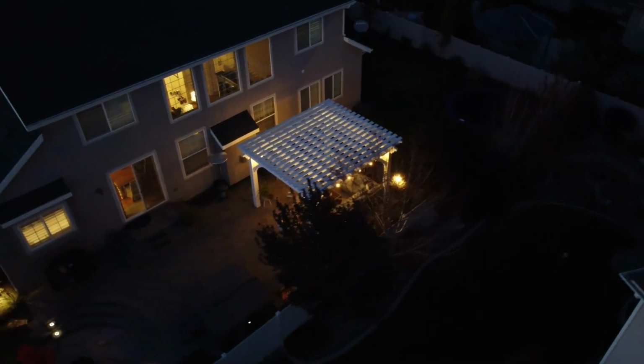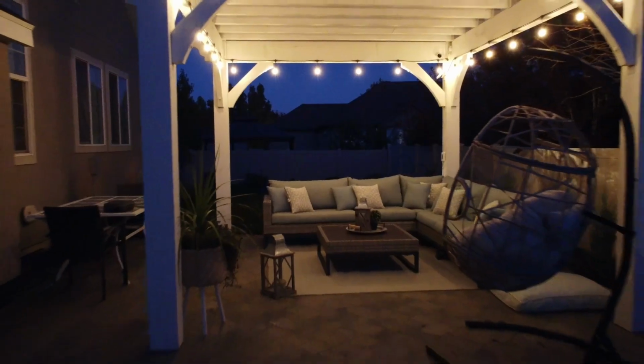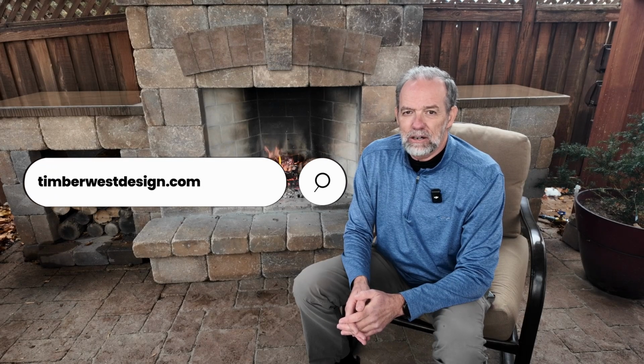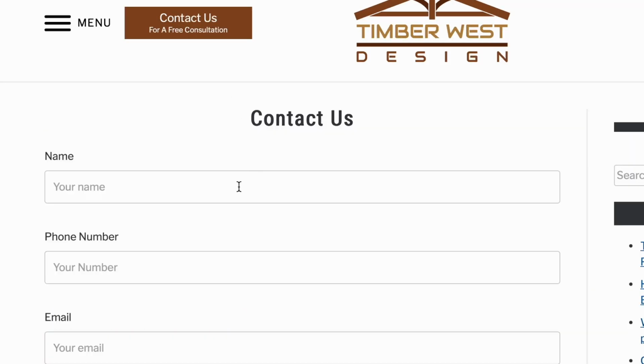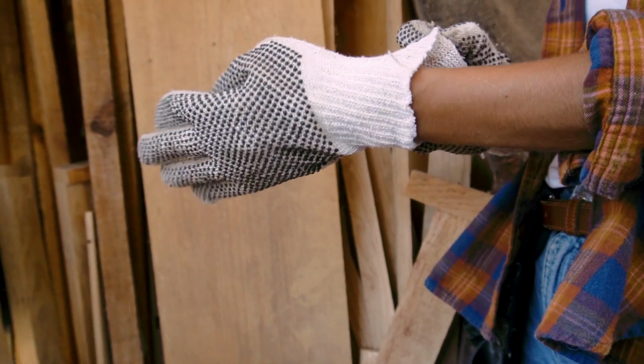If you've been inspired to elevate your outdoor living space, we invite you to get started towards your own project. Simply visit our website at timberwestdesign.com, enter your information, and get a free consultation with me. We can then build you a custom kit which can be shipped to your city and installed by a local contractor.